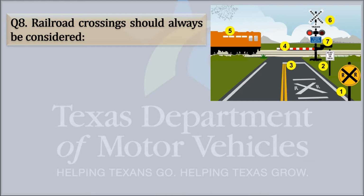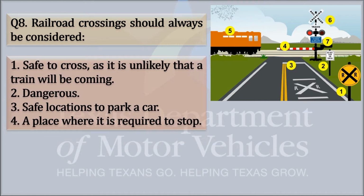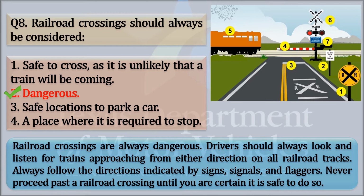Question. Railroad crossings should always be considered? Option number 1. Safe to cross, as it is unlikely that a train will be coming. Option number 2. Dangerous. Option number 3. Safe locations to park a car. Option number 4. A place where it is required to stop. The answer is option number 2. Dangerous.